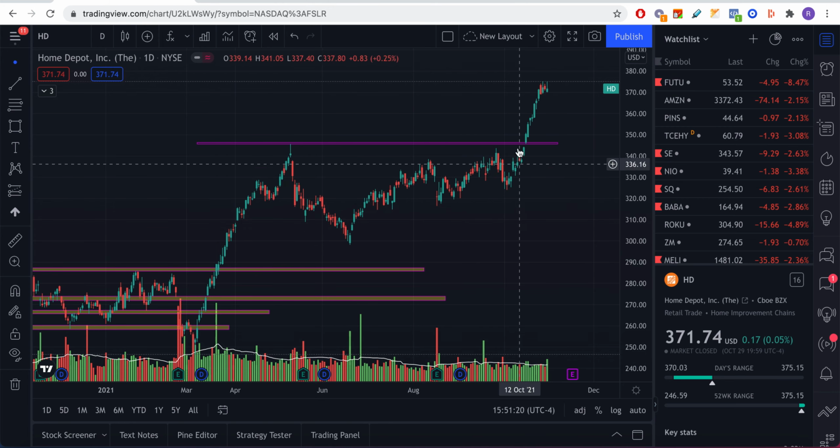But if you go long here, look at that, it took quite a while. If you got in here, not much of a gain, right? But if you got in right here, at 350, 360, within a few weeks, boom, it's almost 374. Right now it seems like a kind of topping action.